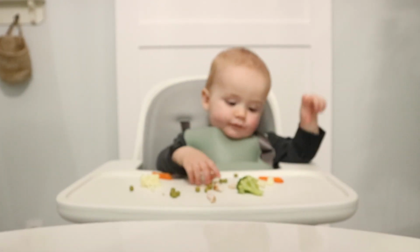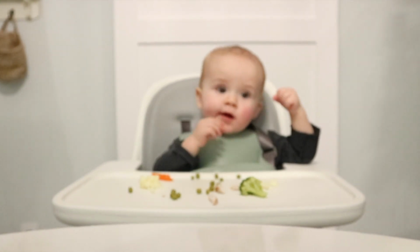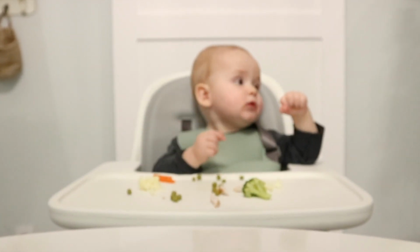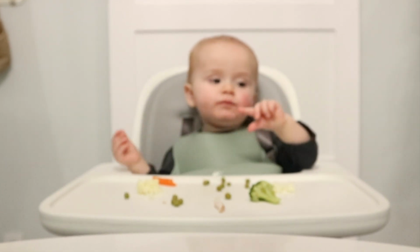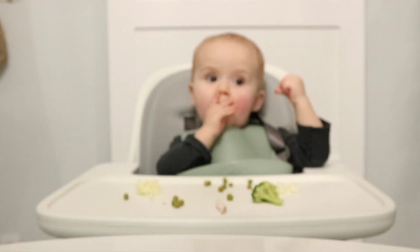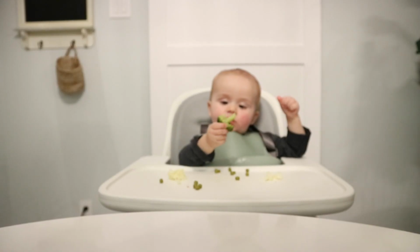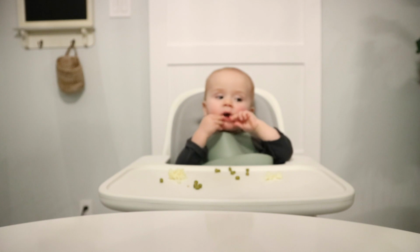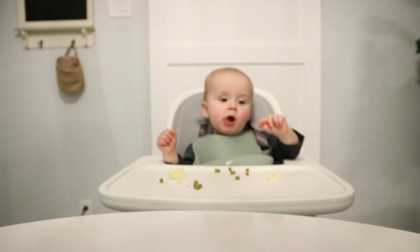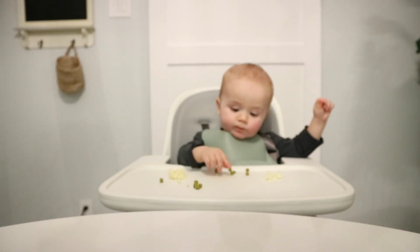Sorry for the blurriness of this shot. My mom had come over for dinner and I just wasn't as focused on the camera. Ashton is about to stuff that big piece of broccoli in his mouth, and I cook broccoli so that it's soft enough to squish, so he can totally manage that, no problem. And he has been chewing for months now, so he has no problem with something like that.